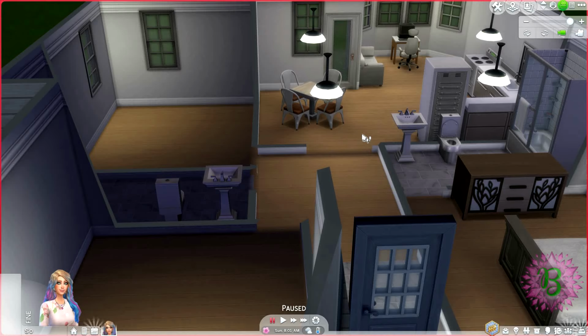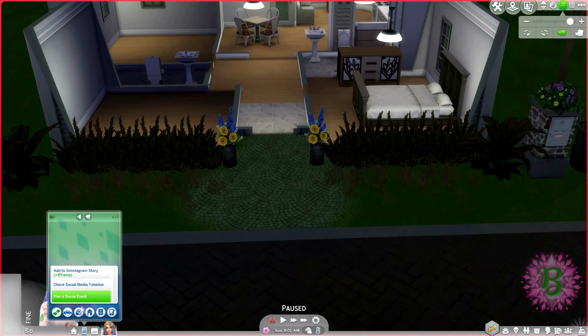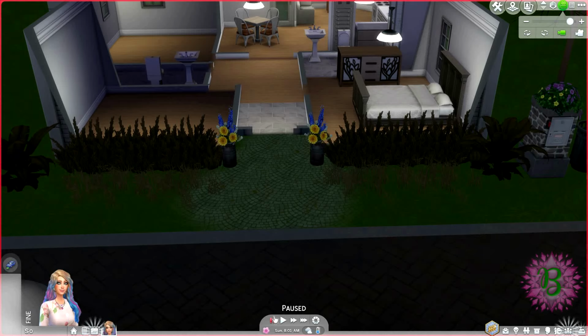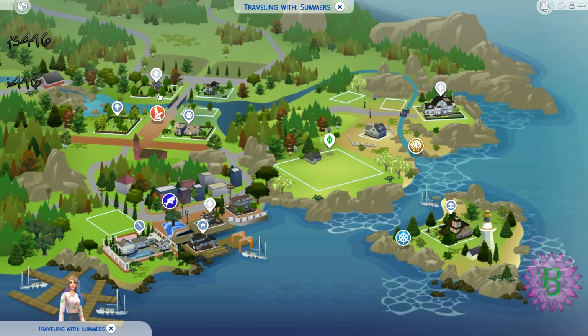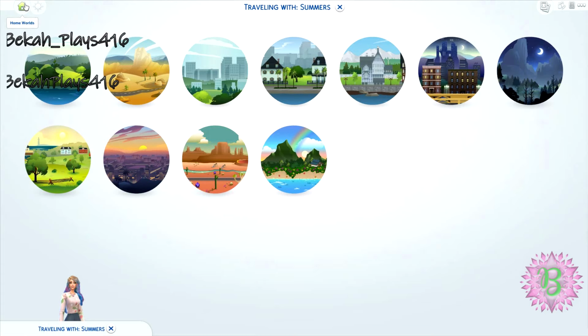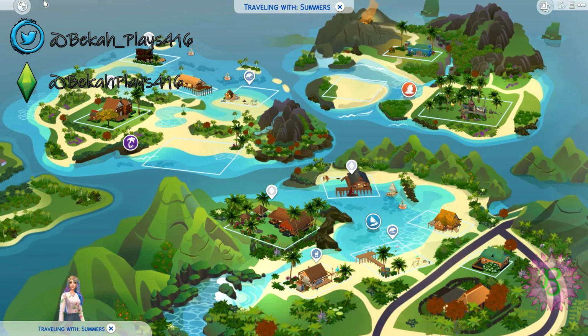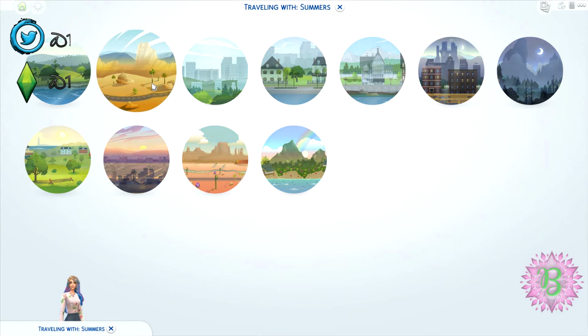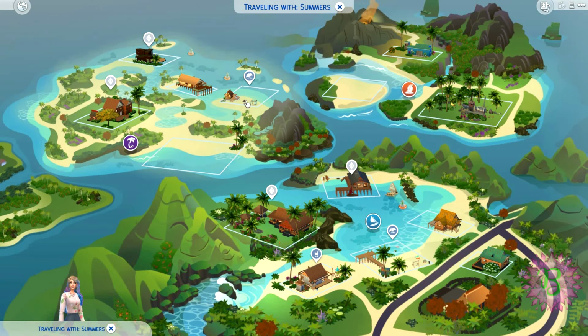So now that we are settled in our little house here, we are going to go meet our potential suitor. So I think we are going to go to the park and see what is happening. Actually, let's go to the beach in Solani. But it's spring. I started this in spring, so I can't really swim. But, oh yeah, we probably can swim in Solani. Okay, I forgot. I haven't really played in Solani in the springtime yet.